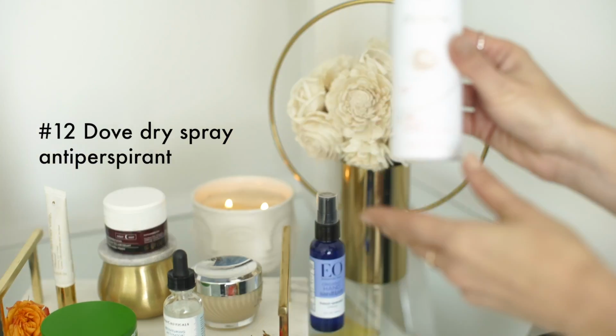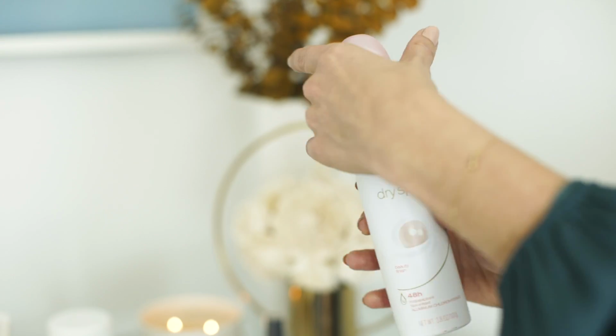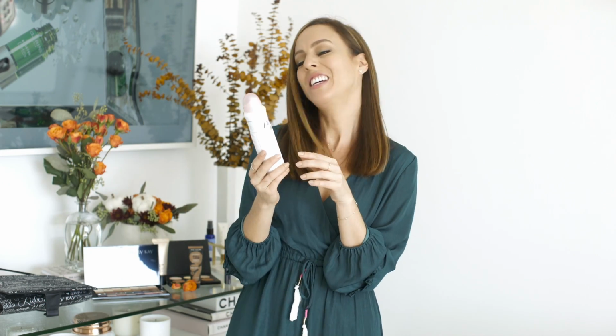Product number 12 is my favorite deodorant. So I've been wearing Dove, gosh, I don't even know how long, like forever. So this is Dove Dry Spray. I've been recently obsessed with the beauty finish. It has a really yummy scent. Actually, when we were shooting some B-roll, my videographer, Tim, who's right behind that camera, hi Tim, she's like, ooh, that smells yummy when I sprayed it. So if it's Tim approved, it's YouTube approved.